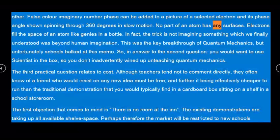No part of an atom has any surfaces. Electrons fill the space of an atom like genies in a bottle. In fact, the trick is not imagining something which we finally understood was beyond human imagination. This was the key breakthrough of quantum mechanics, but unfortunately schools balked at this memo. So, in answer to the second question, you would want to use scientist in the box, so you don't inadvertently wind up unteaching quantum mechanics.